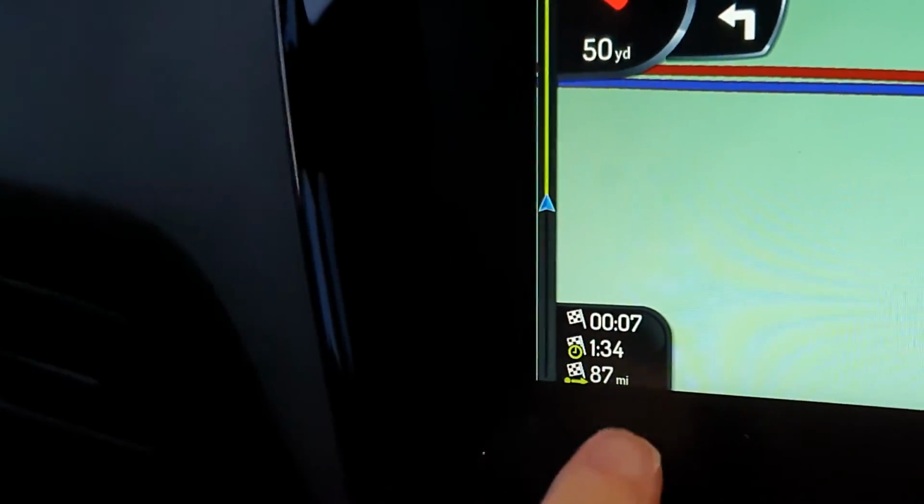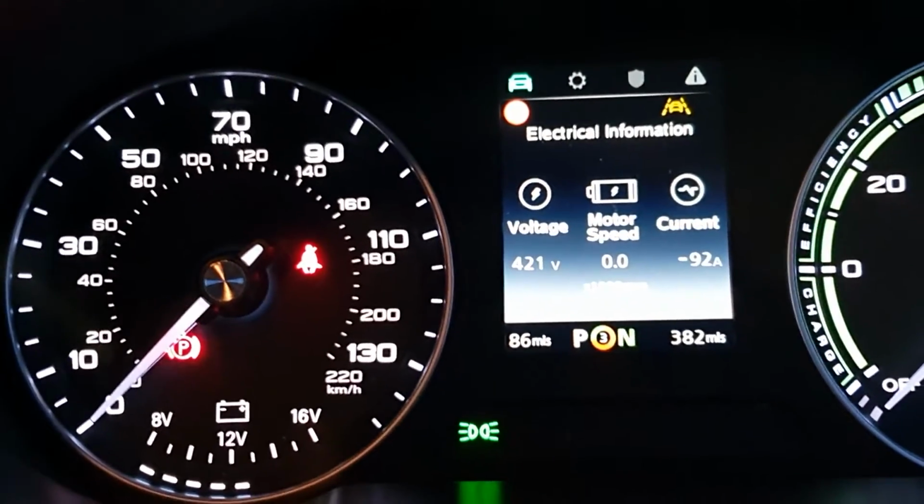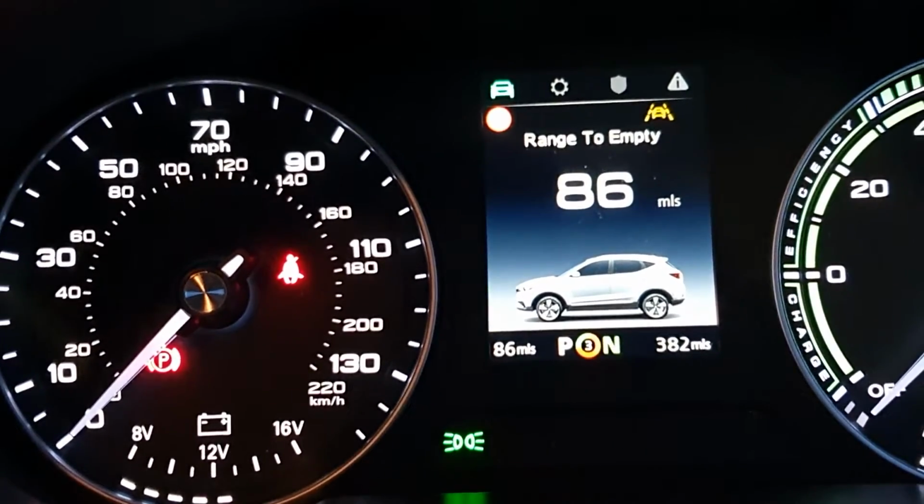Anyway, that's been us about 10 minutes, and we have got 8.8 kilowatt hours of energy into the car. We've got 87 miles, it says on the sat nav, to go down here, and we are at 86 miles range to empty. So I'm thinking I want a few more miles to go before we leave. So maybe give it another 5 minutes. So that'll be a 15-minute charge.